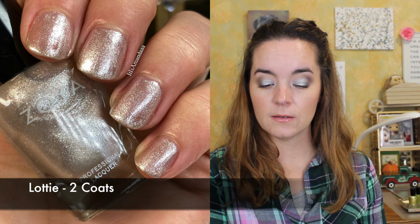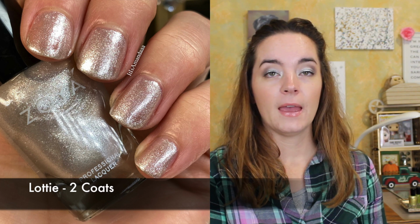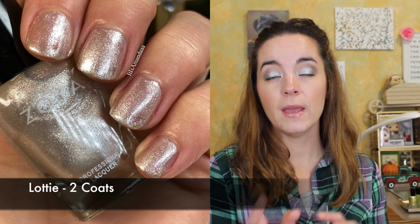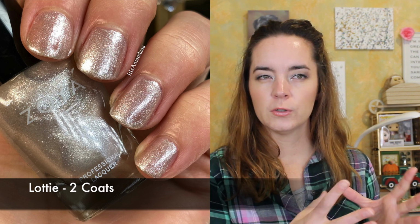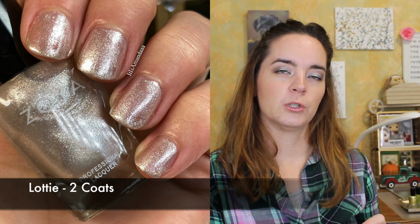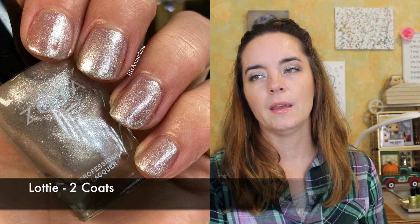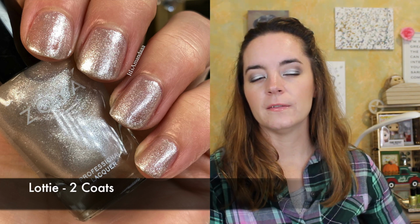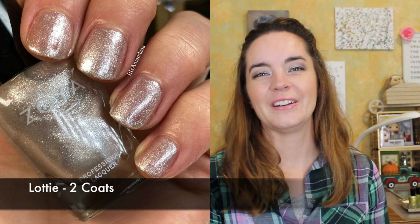And then the last polish is called Lottie, and this is described as a soft champagne pearl with a hint of glistening shimmer blended in. And this is another that can be built up to be worn a little more opaque or a little more sheer, depending on how you would like to wear it. I am first going to show you 2 coats, and it's a little more sheer, but it still looks really pretty on the nails, and then the 3rd coat is more opaque and again still really pretty, but if you want to wear it with kind of like a wash of champagne on your nails, you can do that. So that is 2 coats and then 3 coats of Lottie.